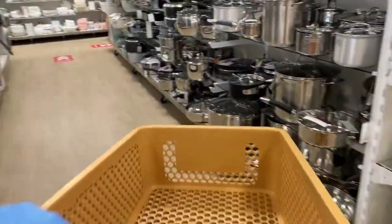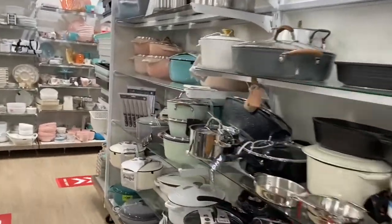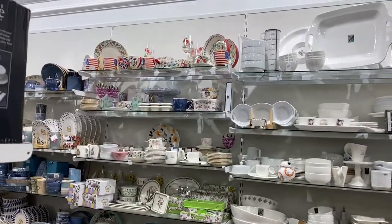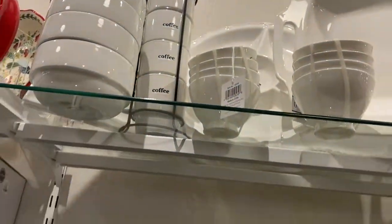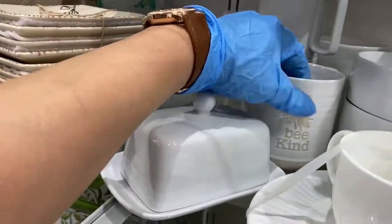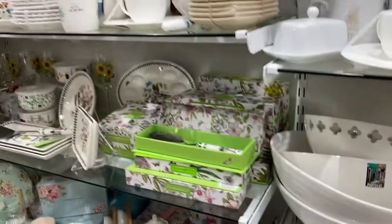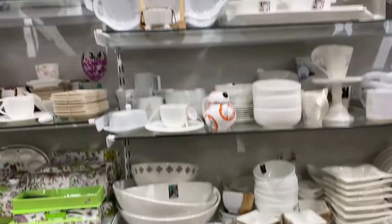Okay, guys, so you have your pots and your pans here. So I'm just kind of scrolling by. I just want to show you some of this stuff and then head on over to a different area. So you have the stackable coffee cups up here. Let me see if I can show you. These over here, I can't get to a price. And then everything here is all white. So you have Be Kind. Oh, I like this. $3.99. Been doing DIYs with that Be Kind. So that's really nice here.